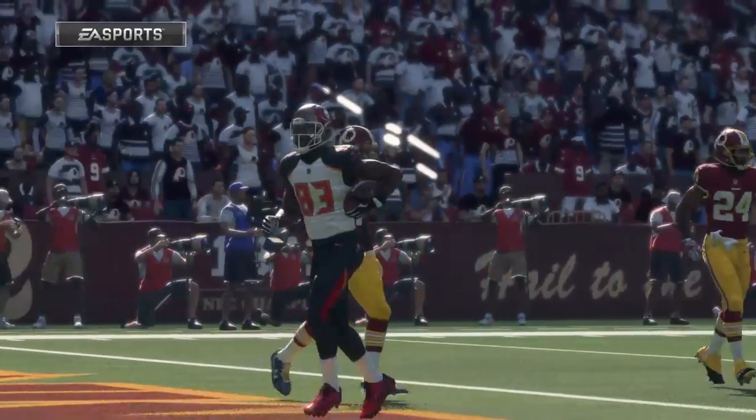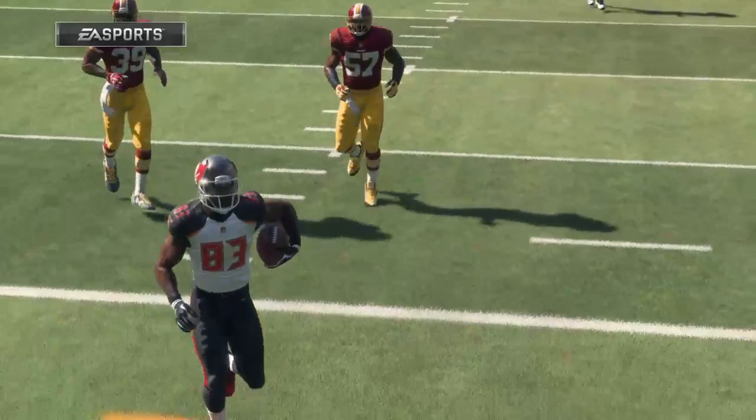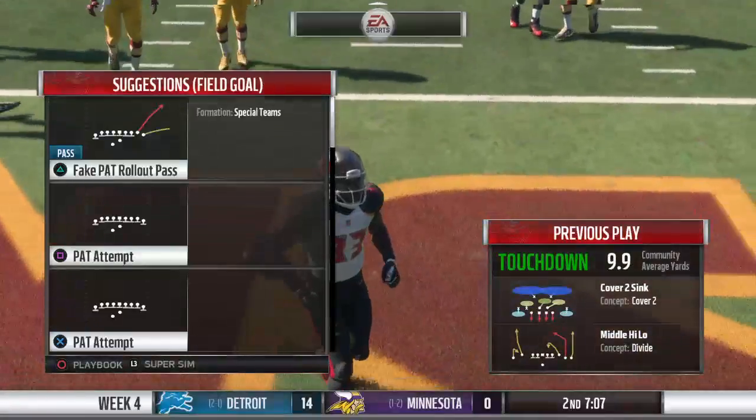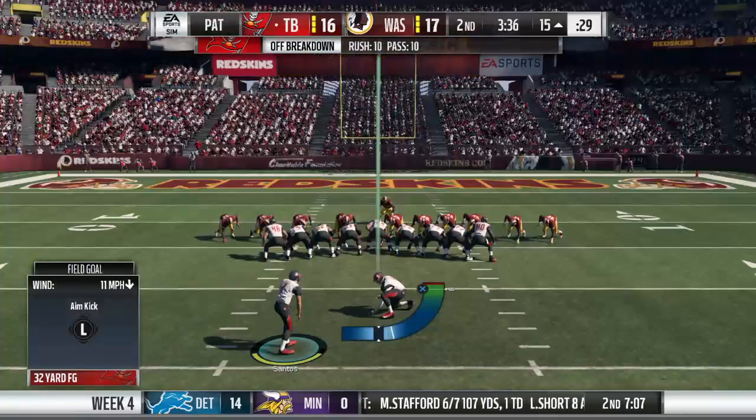And nowadays, we're seeing rookies make a greater impact at that position at receiver than ever before. I think mainly because of the sheer volume of footballs that they catch in college. Santos now to add the PAT.